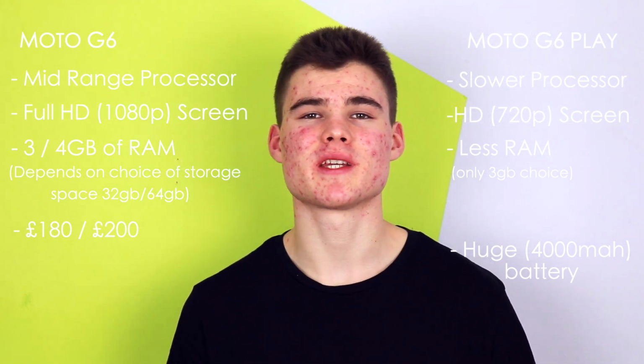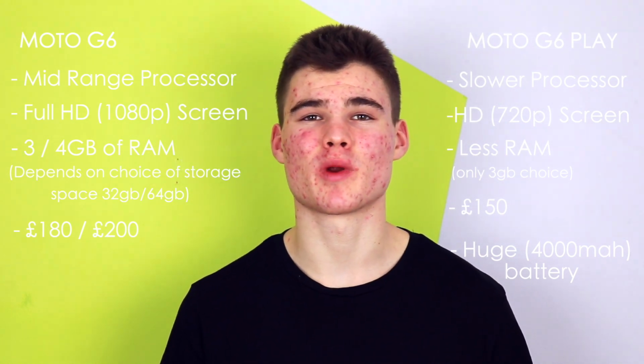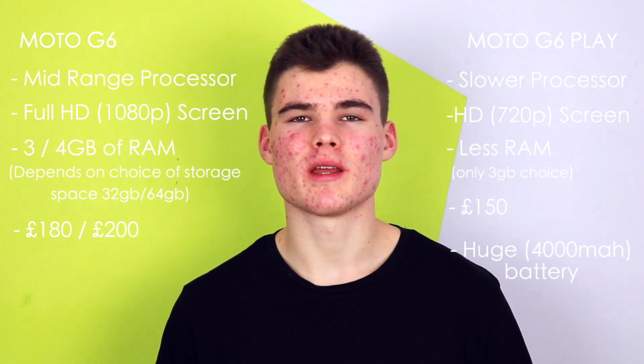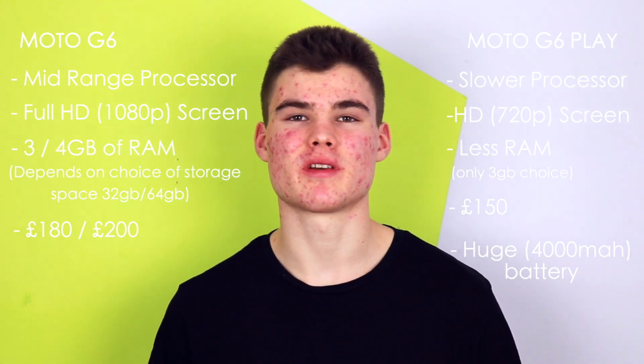And the G6 Play comes in at about £150, with sales sometimes bringing it down to around £120, £130 on Amazon, which is a great price for a phone. So if you're really wanting to go budget, that is the one I would definitely recommend.